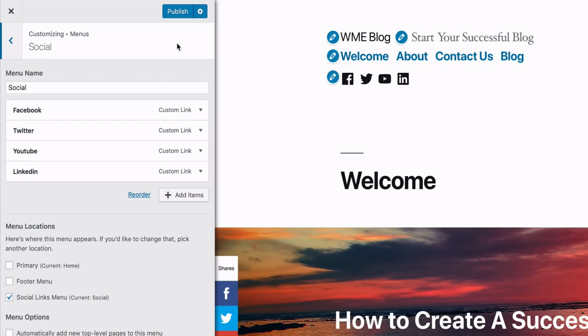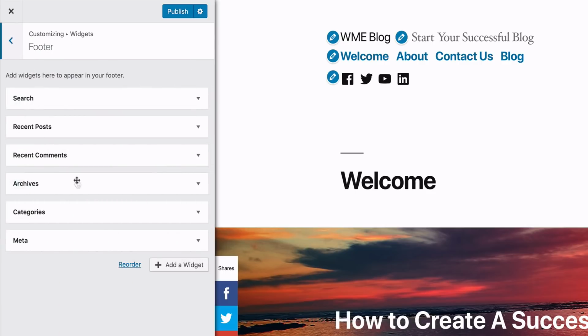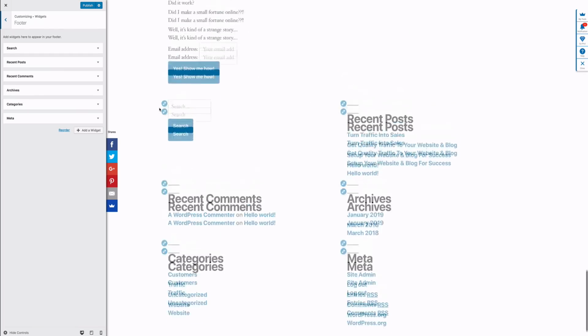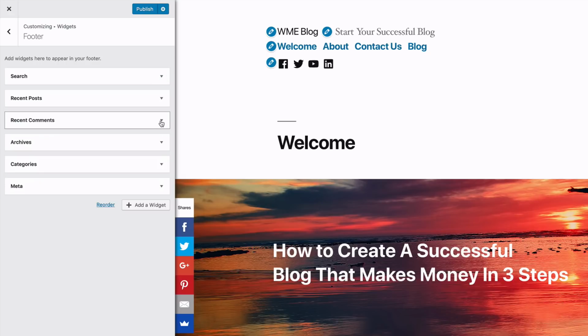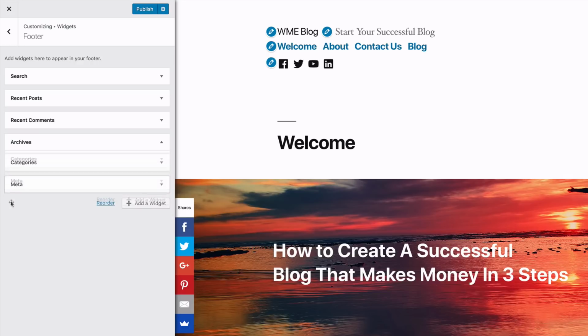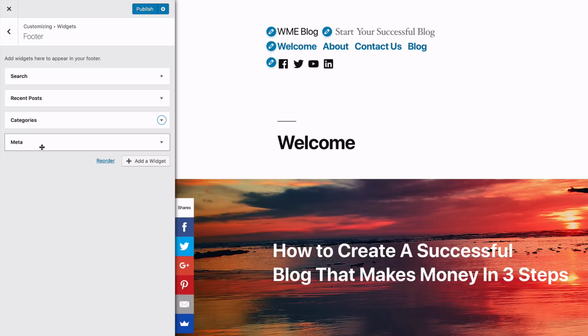Pretty cool, right? And make sure you publish to save your changes, and then go ahead and click on back here, back again, and then click on widgets. Now these are all the widgets that appear down here. And we don't really need most of these, so we can leave the search, recent post, recent comments. We'll get rid of archives, remove. Categories we'll leave, recent comments we can remove. And meta, we want to remove this. And then publish.